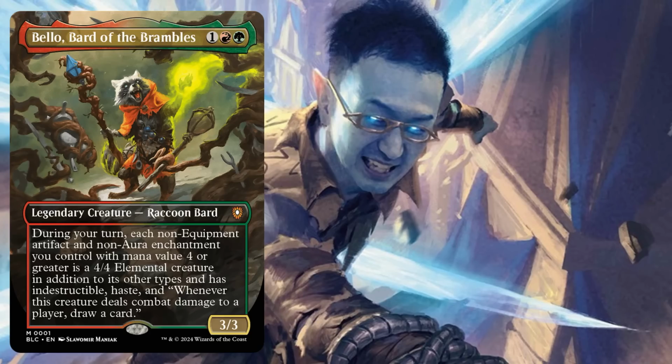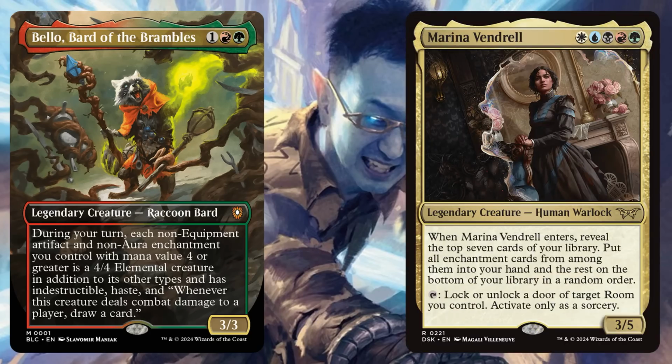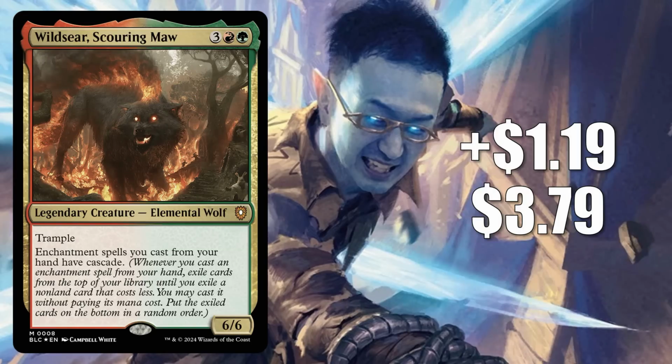Recently though, Wildseer Scouring Maw got some increased commander play thanks to a card from Duskmourn. Some players have put it in their builds around Marina Vendrell. Additionally, Magic Foundation's Jumpstart is reprinting some classic Cascade cards like Averna the Chaos Bloom. Those reprints may be bringing some attention to Wildseer as well, so now it's moving up a little bit as supply online gets tighter.